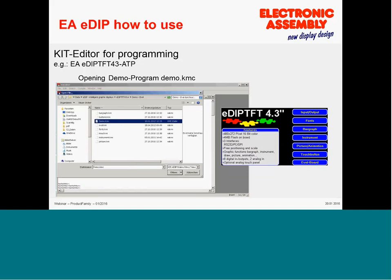And if you're using the evaluation board, you can simulate the digital inputs and digital outputs via the evaluation board. There are a couple of switches on the evaluation board. There are a couple of LEDs to show the output information. The switches are for the input information, and there are some potentiometers to simulate the analog input.